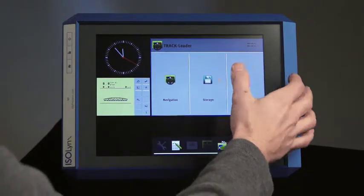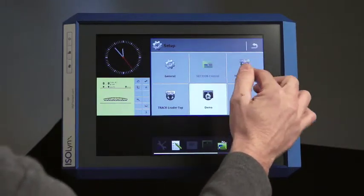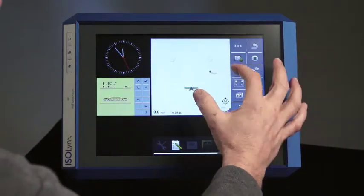Well, we're going to go into the navigation here, and not all the functions are going to completely work at the moment without a receiver hooked up, but I can go in here and show you a quick little demo of how it's going to look if you were running.